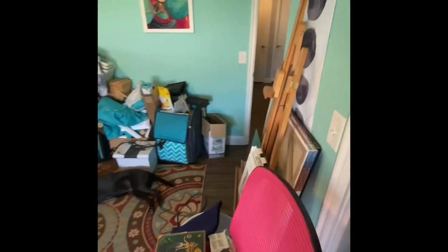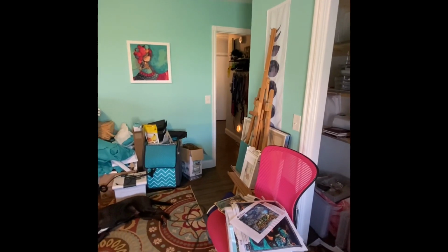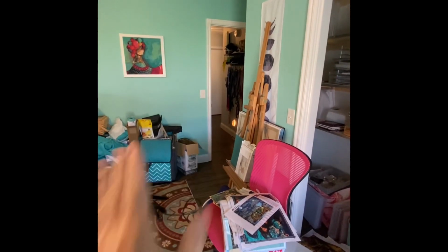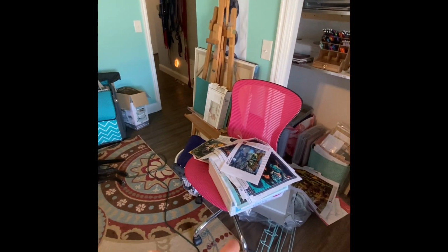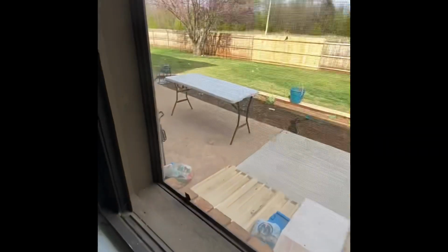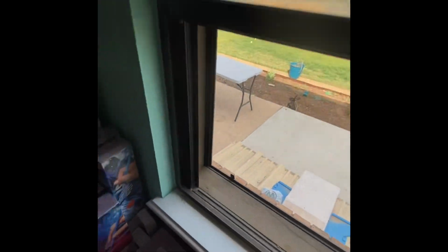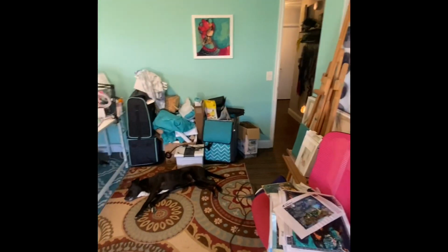Anyway, so looking back this way, we have the entry hallway and the door that we initially came in at. I have an extra chair in here all the time because my mom will periodically come over and craft with me. I have a folding table right now. It's out there because we had Easter dinner on it yesterday. But this is the state of the craft room.